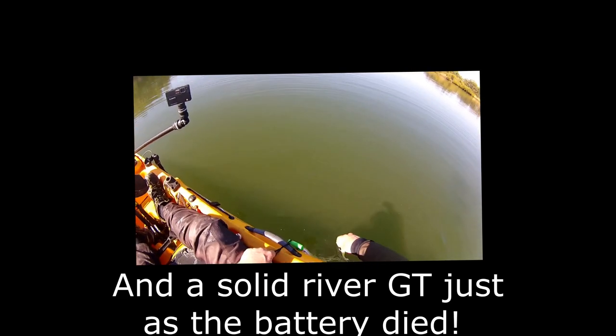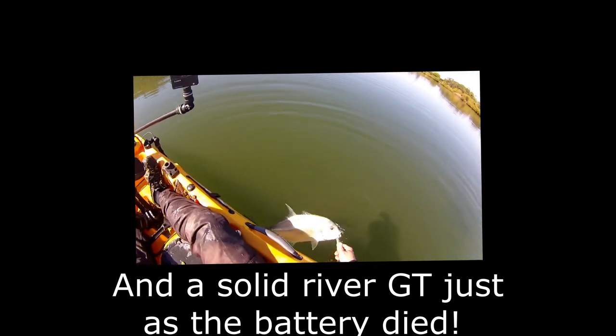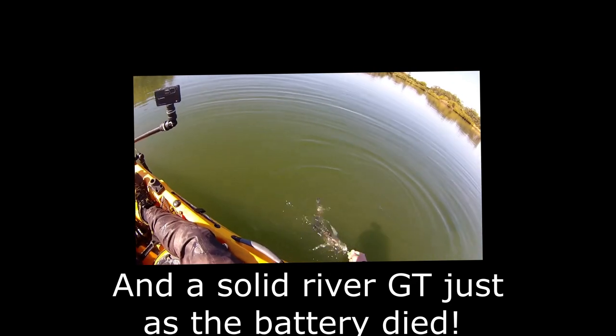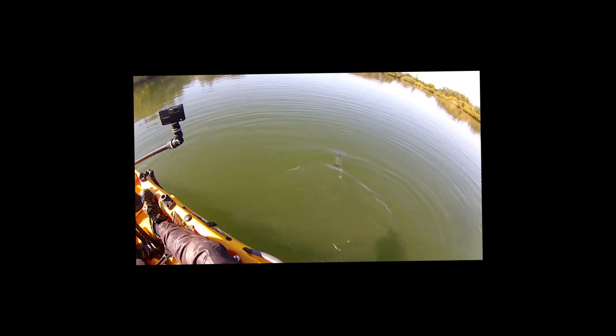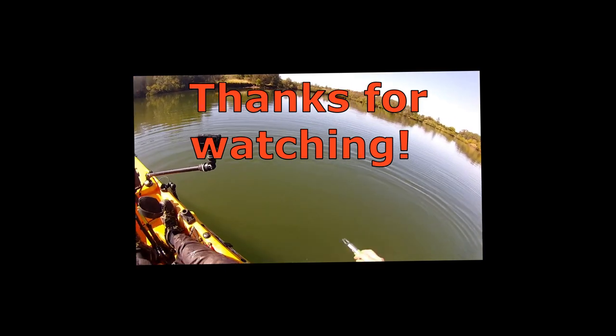Let's get that Z-Man diesel out of the corner. It wasn't going anywhere, was it? Let's get some water going through those gills, make sure he's nice and happy. I'm pretty sure he is. See you, mate. Yep, off he goes. How cool is that?